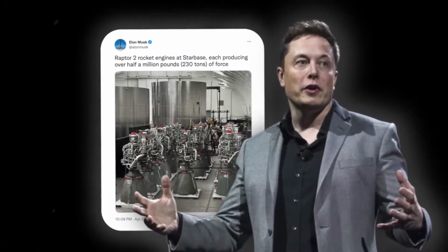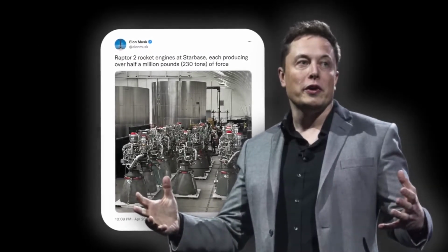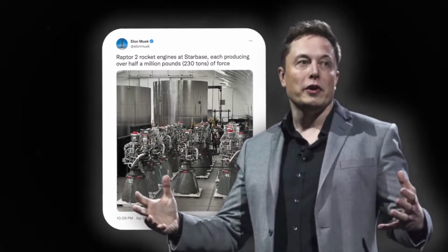We can also see Musk showing off the power of his new engines in his tweet. He said, "Raptor 2 rocket engines at Starbase, each producing over 500,000 pounds, 230 tons of force."